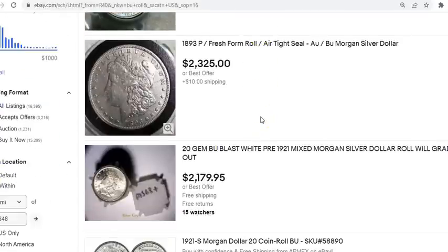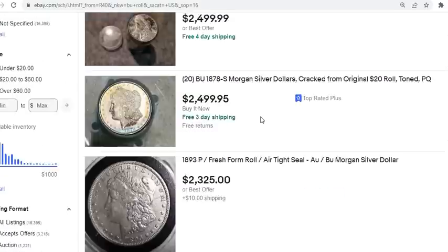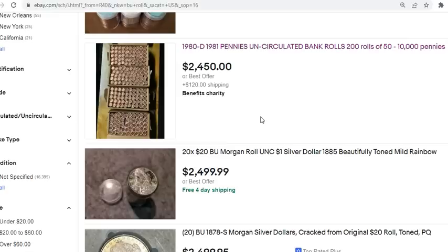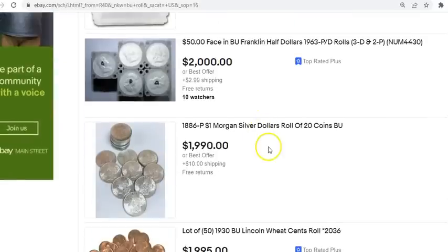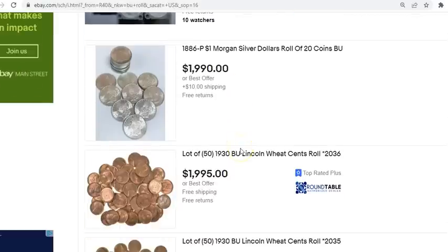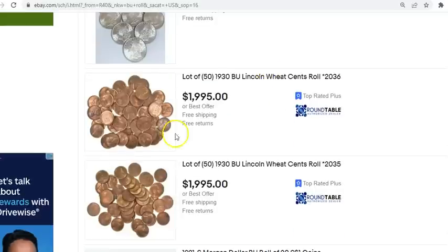Now, when you're identifying BU rolls, okay, so I kind of went from the most expensive all the way down, stuff that's active right now that you could purchase. You're going to see a lot of what I like to call the fluff or the fake listings. These are all kind of staged groupings of coins, that's making you believe that it's an original BU roll set, but it's not. Like this makes me cringe. 1930, a lot of 50. Of course, we know that there's 50 pennies in a roll, so they're making you believe that this is a full original roll of Lincoln BU cent coins. But look at the way that they're all staged.